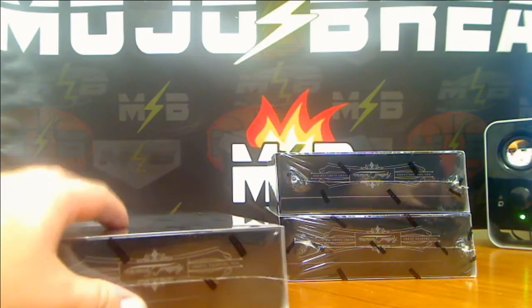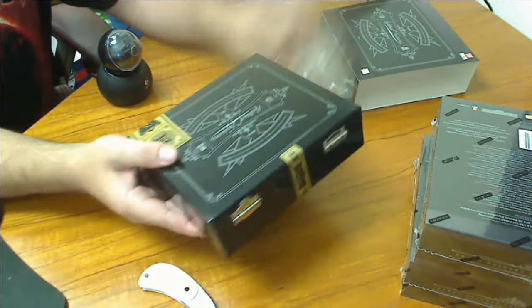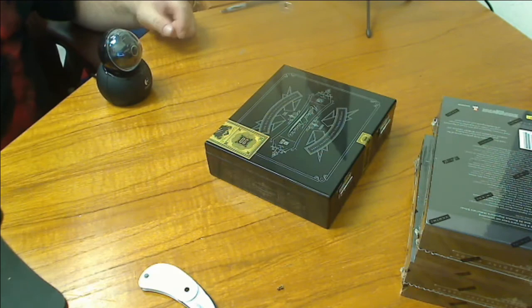Still waiting on that case hit, guys. Pretty sure the Greenwood was not the case hit. Or the James Hanna. A cigar in one of those boxes. That would be pretty funny.